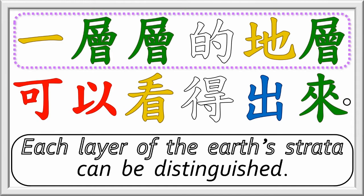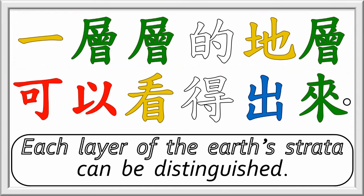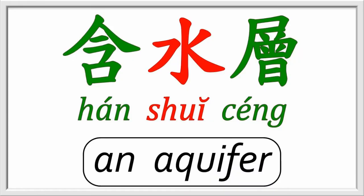Unsurprisingly, it refers to a layer, stratum, or the story of a building. 一层层的地层可以看得出来. Each layer of the Earth's strata can be easily seen. Not only is the Earth's crust stratified, it also has layers where water collects, called aquifers, 衡水层. Above the Earth is the cloud layer, 云层.